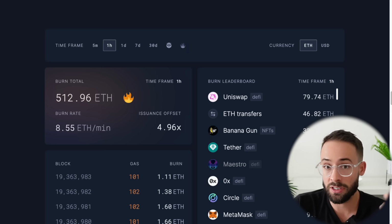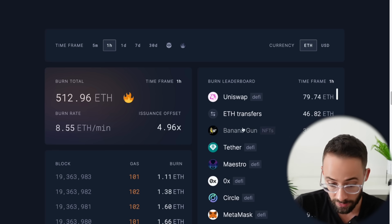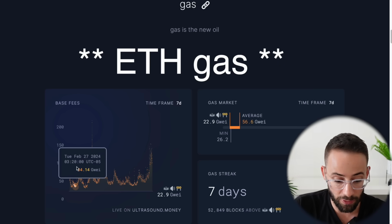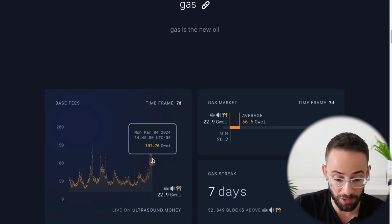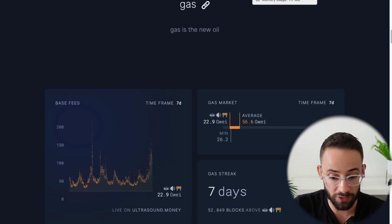And so right now, since the markets are mooning, it looks like a lot of people are just trading on Uniswap, transferring ETH, and doing a lot of DeFi stuff. But since the price of gas over the last 7 days has been steadily above 30, and over the last 24 hours has barely gone below 50, that means transacting on ETH mainnet is getting ridiculously expensive.